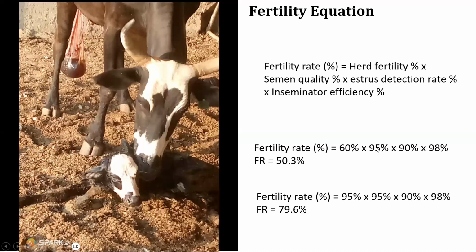You can see semen quality 95%, estrus detection rate 90%, and efficiency of the inseminator at 98%. This will generally affect the fertility rate and draw it back to 50%. Now, check another farm that has a very good management system with the same parameters as related to the other factors, and you have a pregnancy rate at close to 80%.